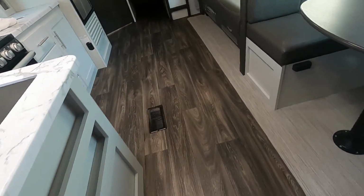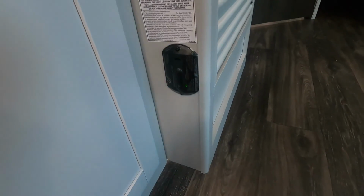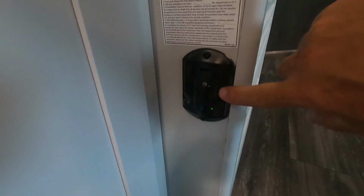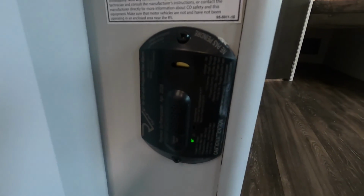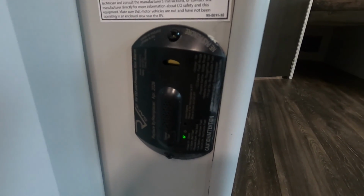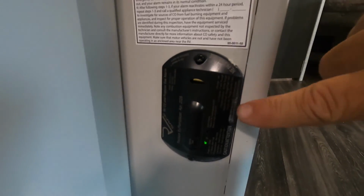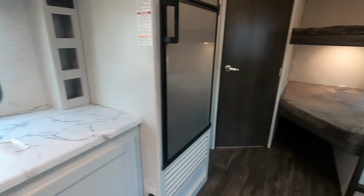One last thing to show you on the inside, and is your carbon monoxide propane detector. This is running off 12 volts. It's always running off your battery. So if you are going to be boondocking, you have nothing plugged in to charge your battery, use that battery disconnect if you're going to be gone for the day to keep this from running your battery down. That covers everything on the inside.